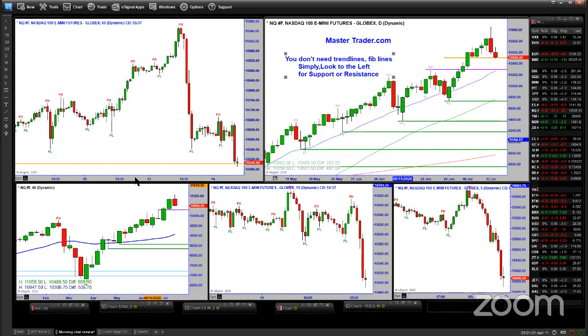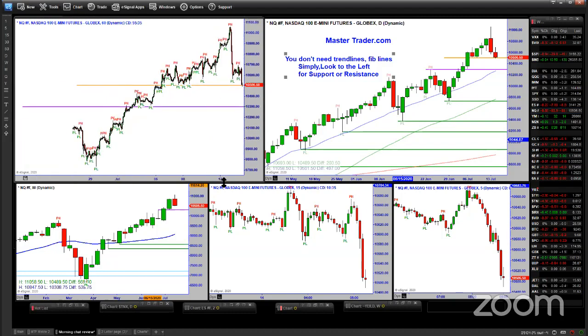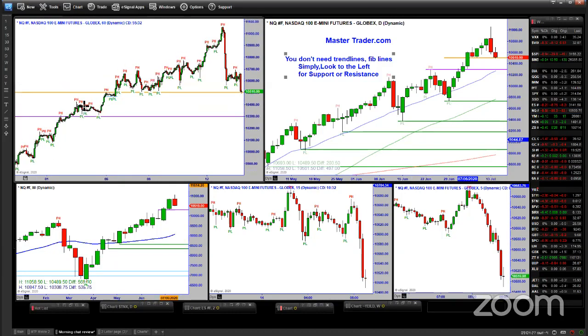And after that, we spread it out here. The next stopping point, looking over to the left, is around 10,300. A little congestion area there. That's what we look for. We just look to the left and see where there were swing lows, right? PLs, pivot lows. What is a pivot low? For those that don't know, it's simply a bar with 3 higher lows to the left and 3 higher lows to the right. Meaning it went down and it went back up. And so that level was rejected.